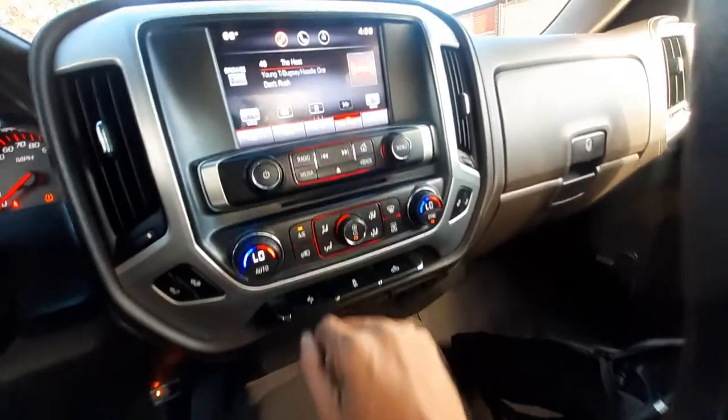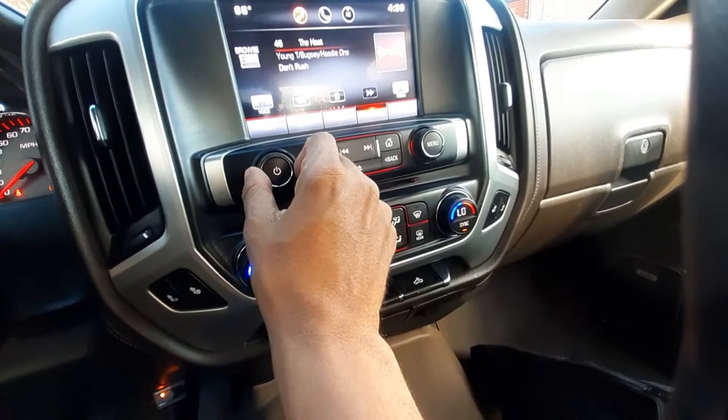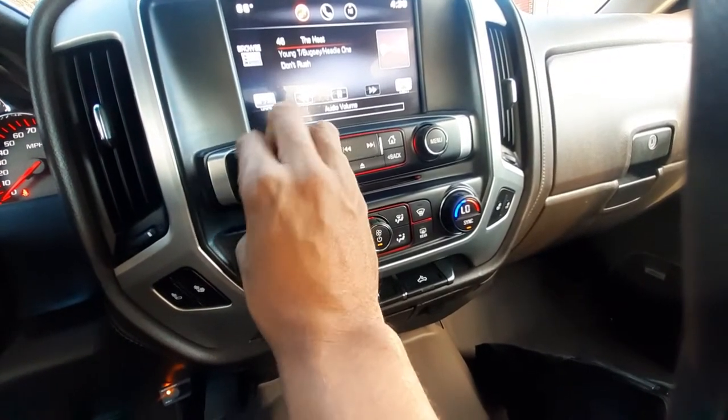All right, so let's go back in here. The thing I like about this, not only do you have the touchscreen ability, but you still have your analog buttons here. Okay, we're gonna turn that down now.